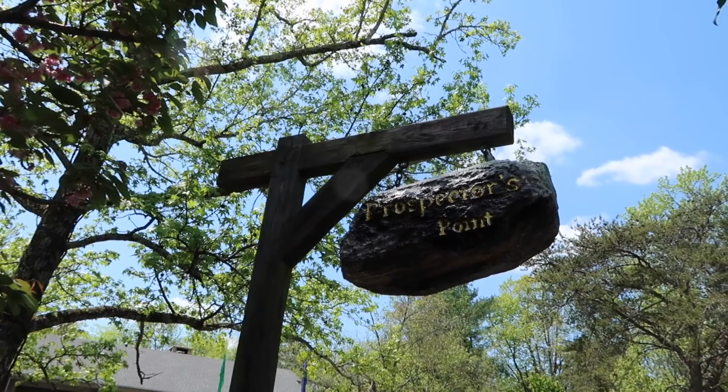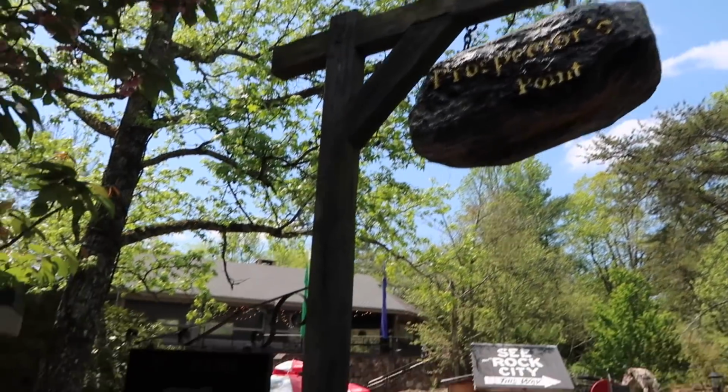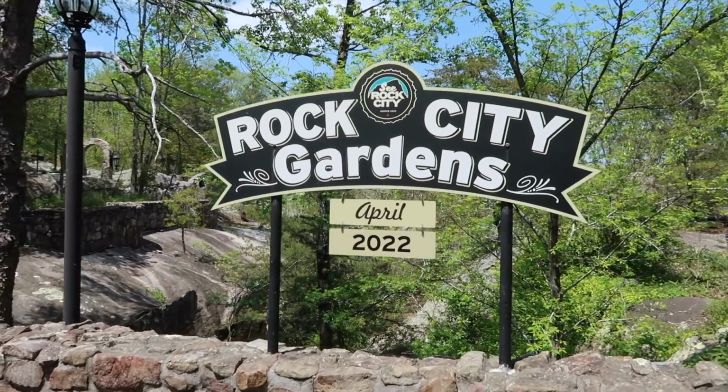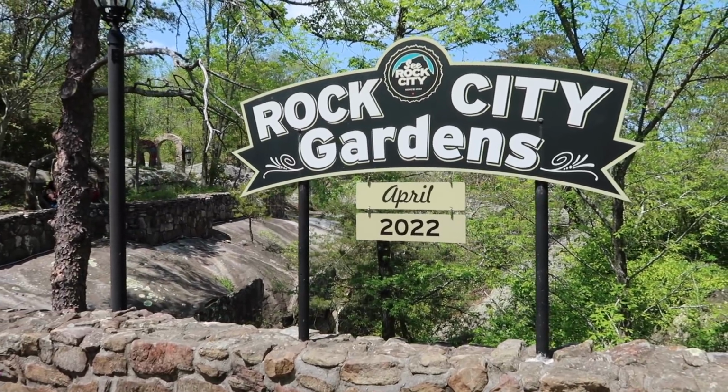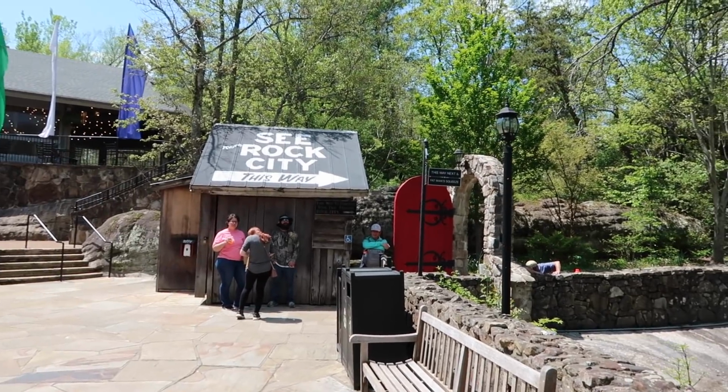Doggies everywhere. See this rock here? It's got the carved out words Prospectors Point in gold, and then there are the restrooms. I love this sign here, so it looks like they swap out the month and the year. So right now we're in April 2022, beautiful spring. Got another painted barn here.